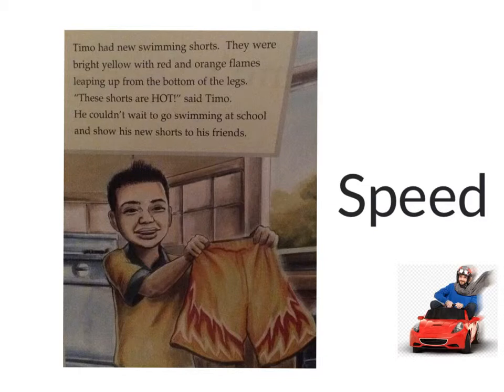Now listen again. Timo had new swimming shorts. They were bright yellow with red and orange flames leaping up from the bottom of the legs. What was wrong with that reading? Was the speed okay, or was it too slow? I think it was. Now let's try and read it at a good speed so it sounds interesting.